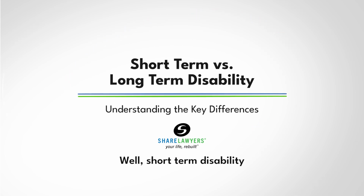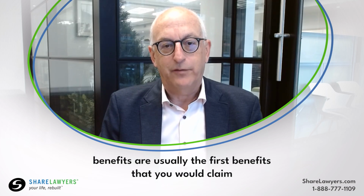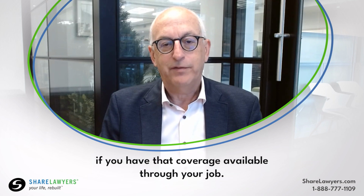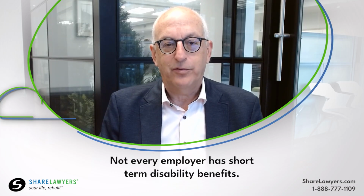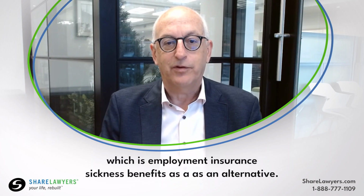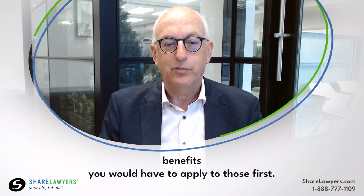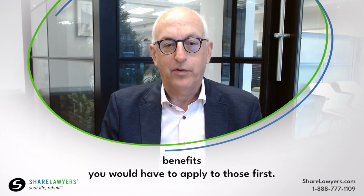Well, short-term disability benefits are usually the first benefits that you would claim if you have that coverage available through your job. Not every employer has short-term disability benefits, so where there isn't any, you might go on to something like EI, which is employment insurance sickness benefits, as an alternative. But if you have short-term disability benefits, you would have to apply to those first.